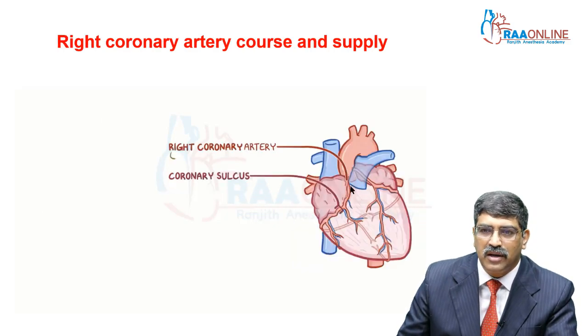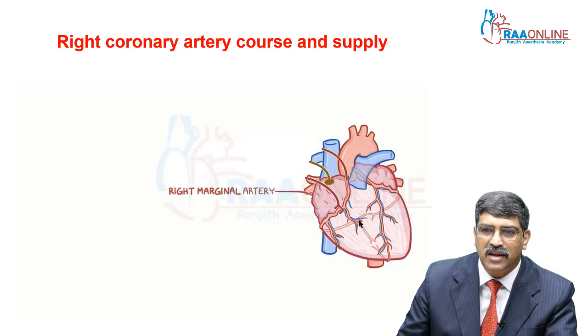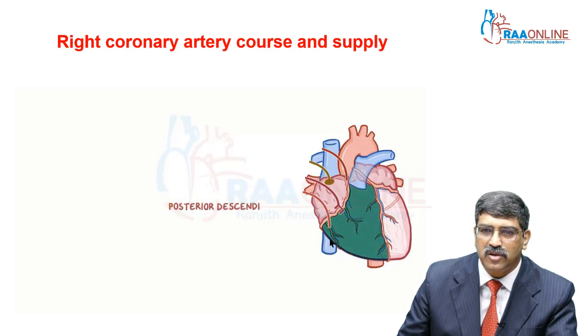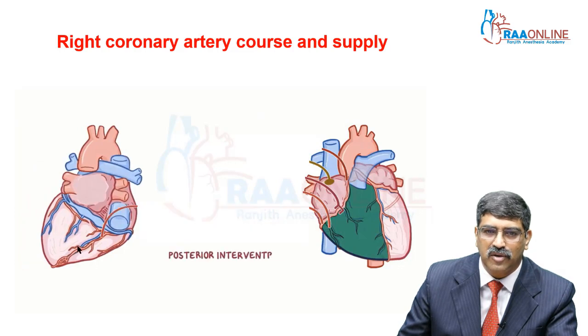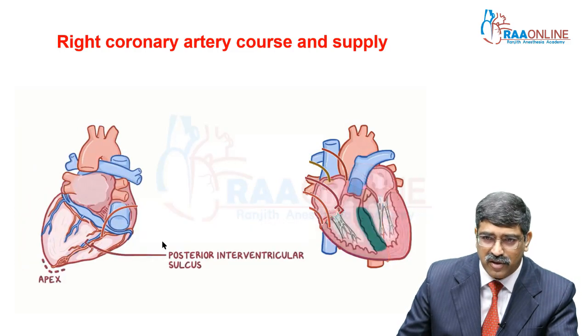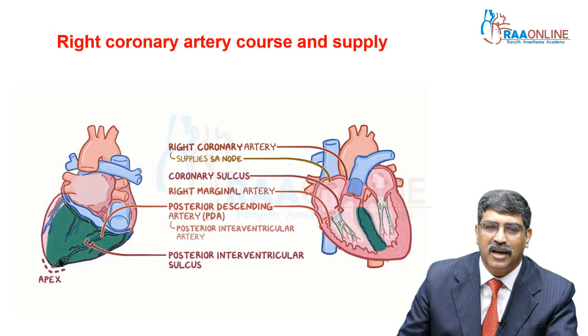And the right coronary, it comes between the right atrium and the right ventricle, in the right coronary sulcus, before it gives a branch to the SA node. Then as marginal, it supplies the acute marginal arteries, it supplies the right ventricle, whole of the right ventricle. Then it goes as posterior descending artery into the posterior interventricular groove. Here you can see it runs in the posterior interventricular groove and supplies the posterior ventricle and the posterior part of the septum and posterior papillary muscle and the posterior part of the left ventricle.